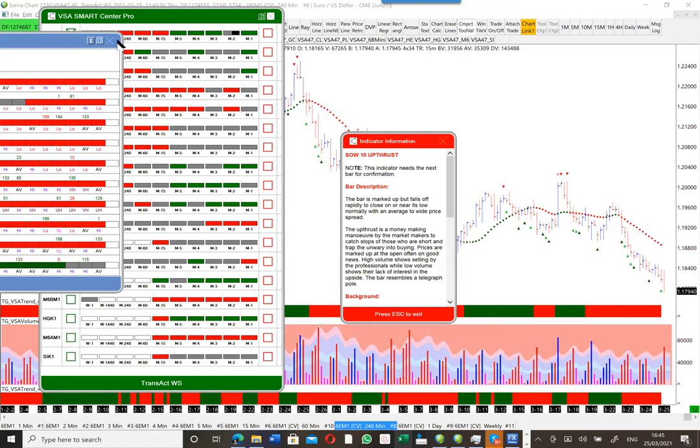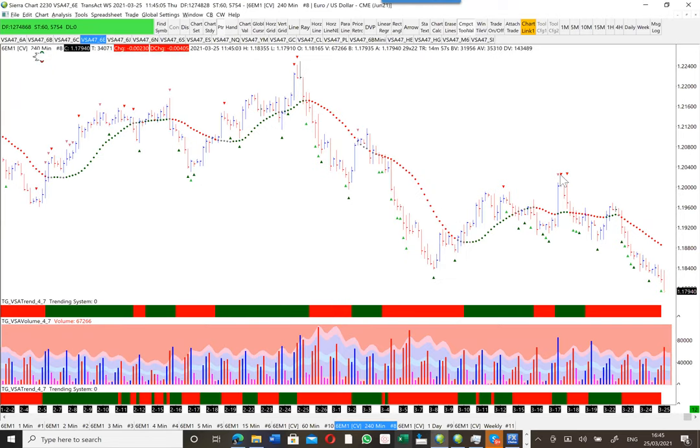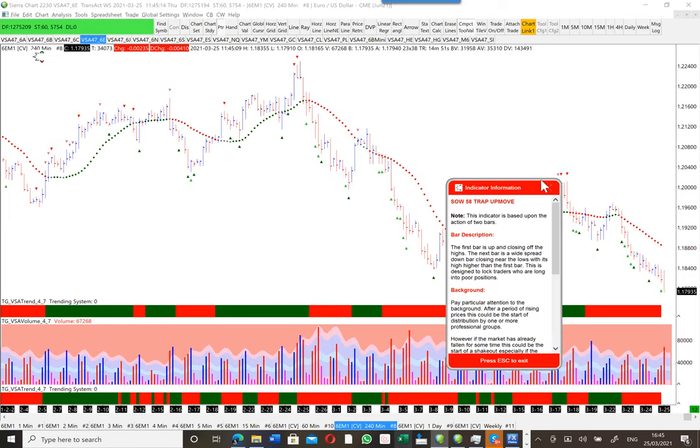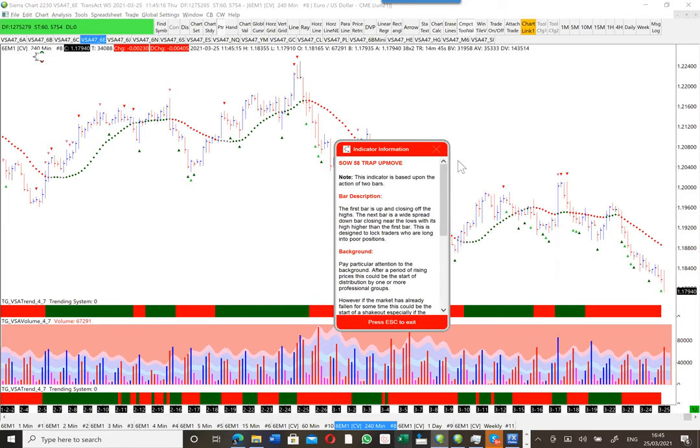Why has it happened? Very simple. Because here is your selling on the federal announcement. Here and here on the very next bar. There you go, the trap. Now we're moving lower.